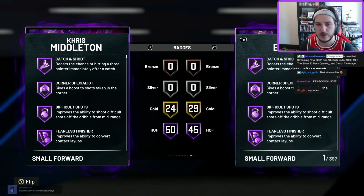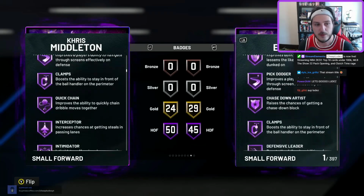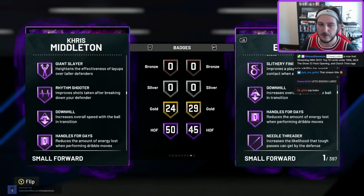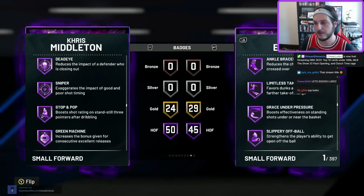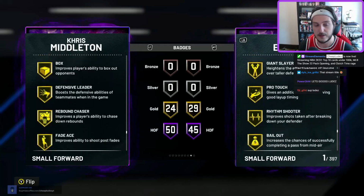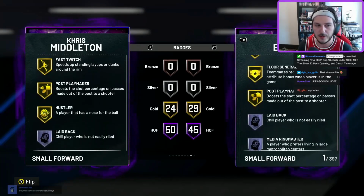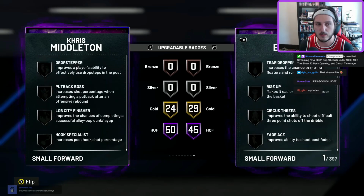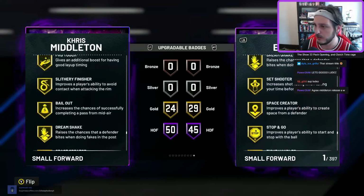6'7", 222, 74 total Hoffs. I mean, there's not much he needs. He's got pretty much everything. He's got all the defensive badges, all the shooting badges on Hoff that you would really want. He plays lockdown defense, good player build. He's not too tall where his movement is stunted. As far as badges that he needs, none. Like, he doesn't need a single thing. He's good to go off rip.